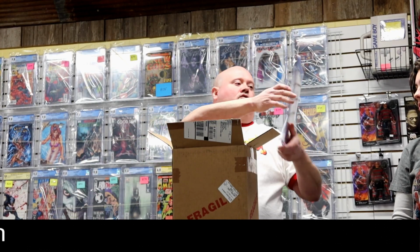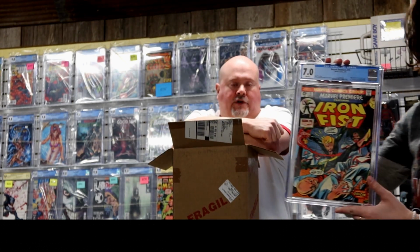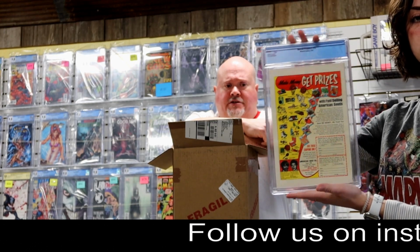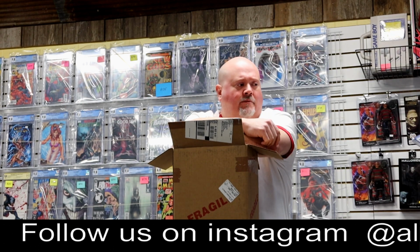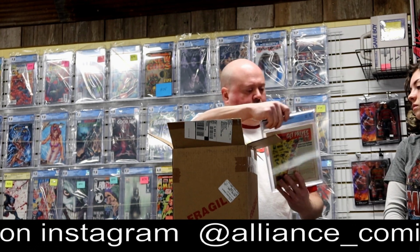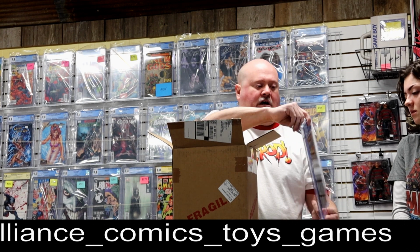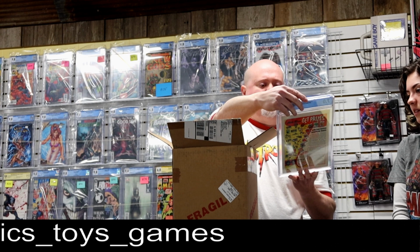This one is Marvel Premiere 15, which is the first appearance of Iron Fist. This book has gone up and down. Of course, it reached its zenith with the Netflix series as far as value. I'm a little disappointed in the grade because the book actually looks pretty nice. I mean, there's no spine ticks. Nice color. It's got white pages and everything. So, I don't know. I might send this one back for a regrade.